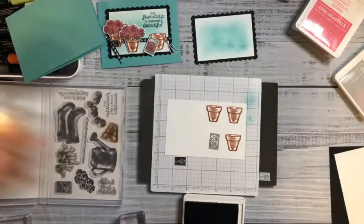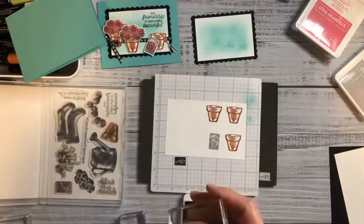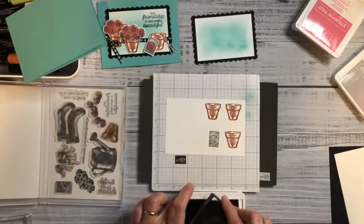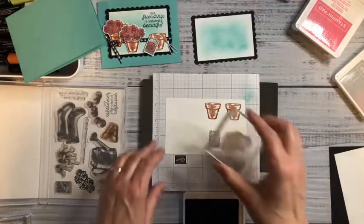My tables are opposite of what they normally are too. So if it seems like I'm a little bit lost, it's because things are reverse from normal.